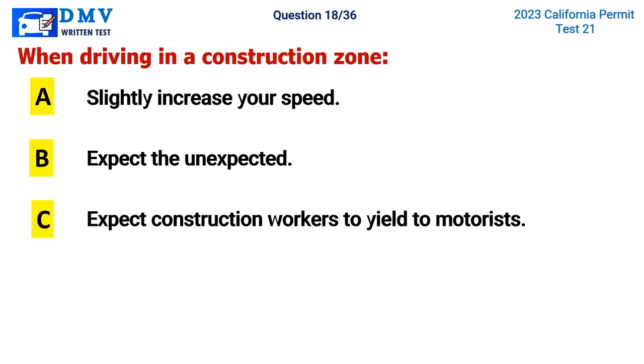Question 18. When driving in a construction zone: A. Slightly increase your speed. B. Expect the unexpected. C. Expect construction workers to yield to motorists. The correct answer: B. Expect the unexpected.